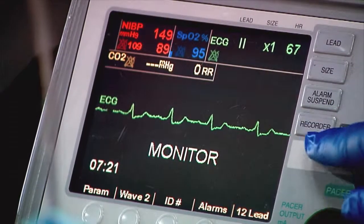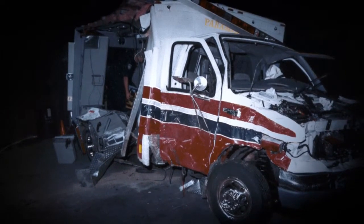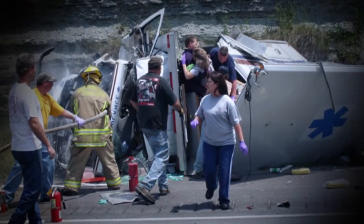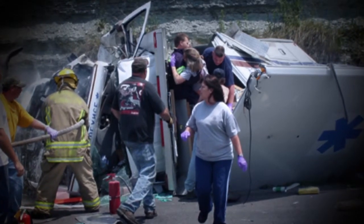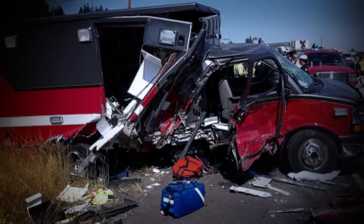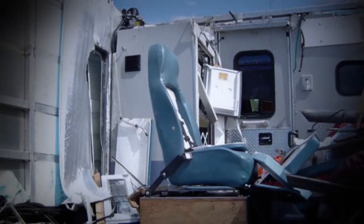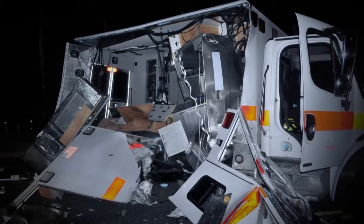Here's why. In the U.S., there are approximately 20 collisions every day involving ambulances. Of those, on average, 2 a month are fatal. In severe crashes, the patient compartment can suffer devastating damage. Too often, the body and cabinet structures fail to withstand the force of the collision. Unsecured occupants and equipment inside can become projectiles. The result can be catastrophic.